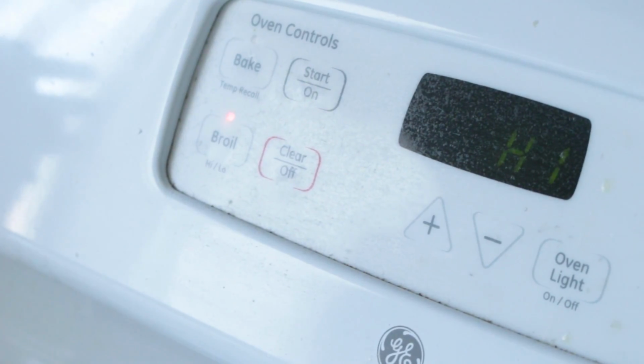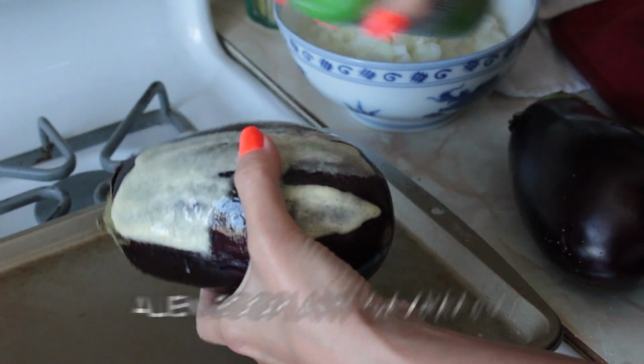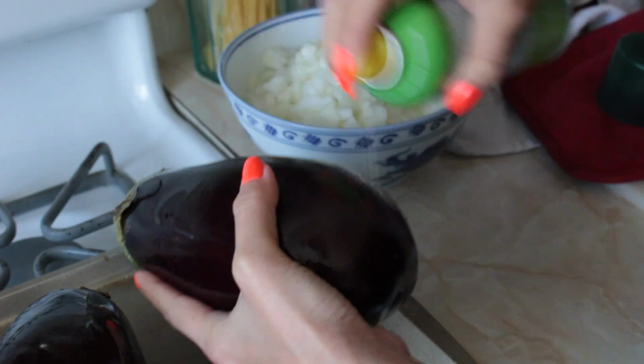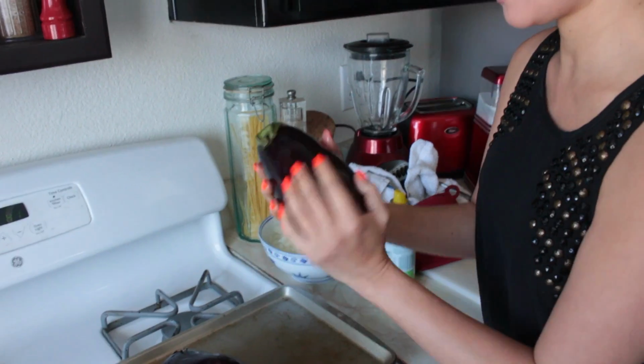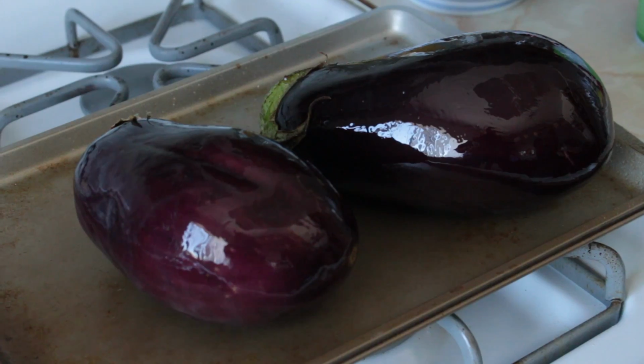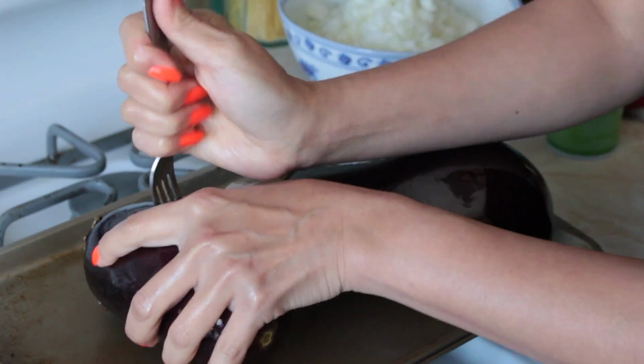Oven's on broil high. Wash the eggplants. Oil the eggplant up. Massage the oil on the eggplant because we want the skin to get kind of crispy. And then we're going to poke some holes in it. That'll keep them from exploding in the oven.